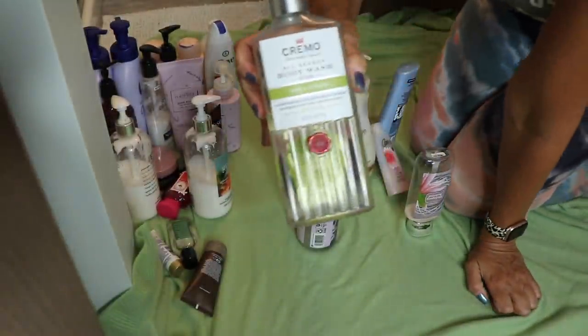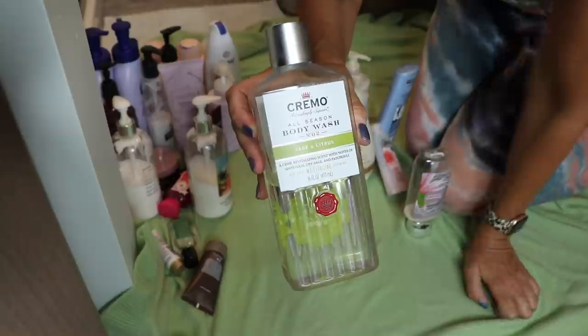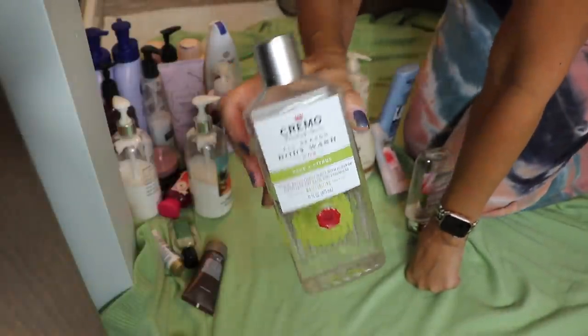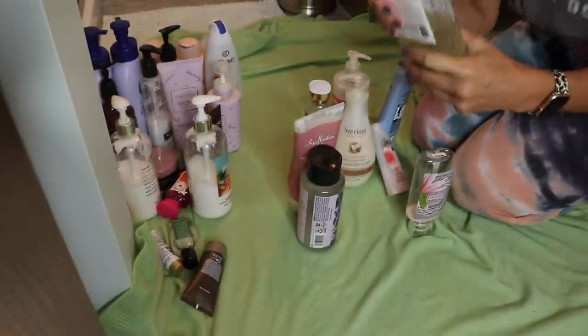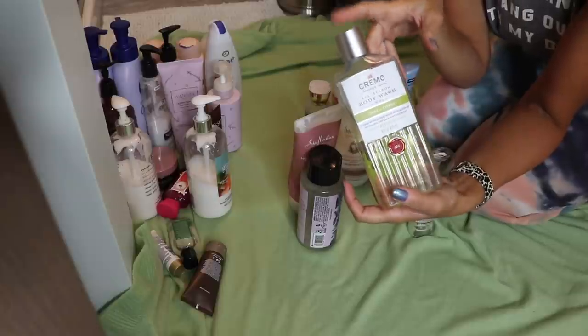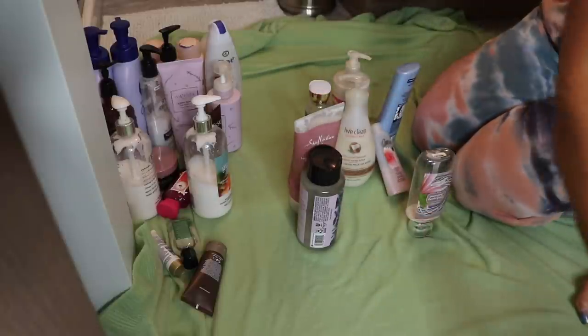Cremo All Season Body Wash Sage and Citrus. I love this brand of body wash, but this is not my favorite scent. I may get rid of this. It smells like a man. I might actually give that to my husband because I think Tony would like that.